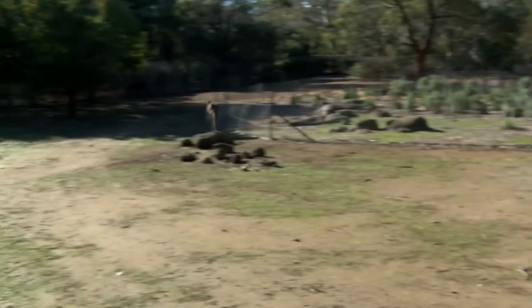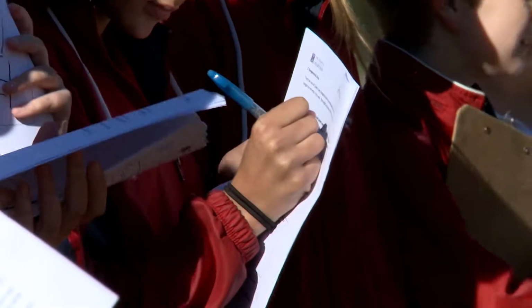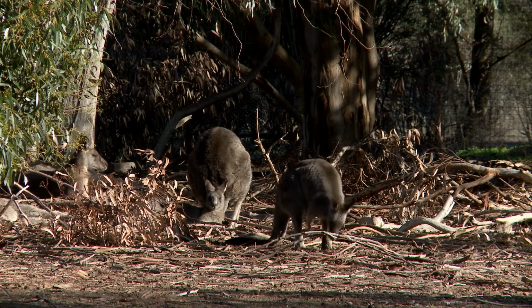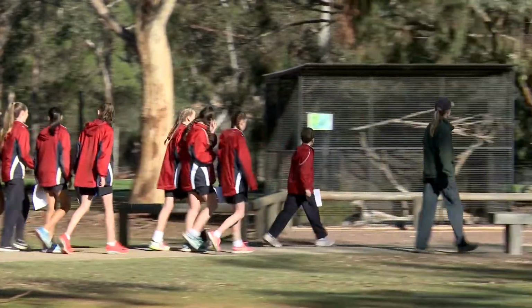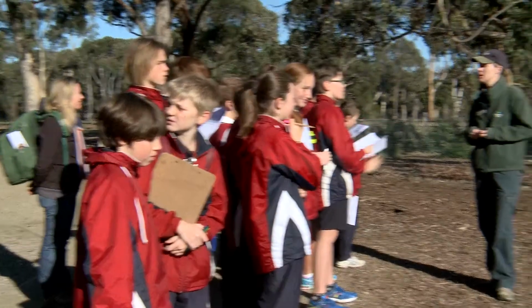Now, you've just heard that most of our grasslands have disappeared in Victoria. Yet kangaroos are doing well. They are doing so well that in some areas they're actually a problem. There's too many roos. How does that work? Now, what sort of habitat does an emu need? Guys, in a grassland, they will feed on grasses, seeds, and invertebrates. Yeah, but emus, they are very clever.